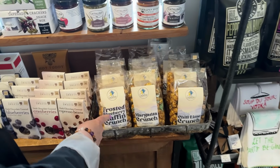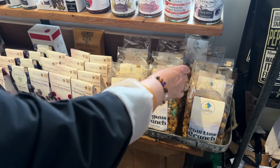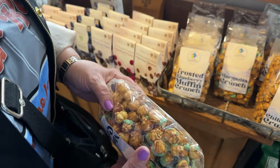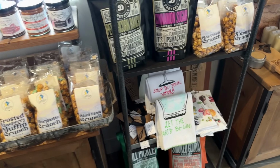And blueberry muffin crunch. Margarita crunch. Wow. Ooh, that sounds good. What does that look like? Huh. Look at that. That sounds really good. Too bad they don't have samples out.